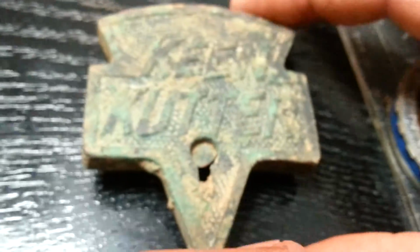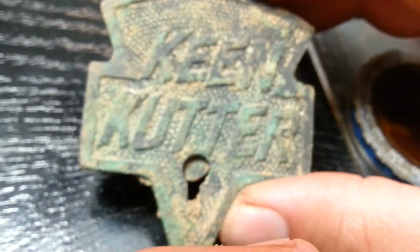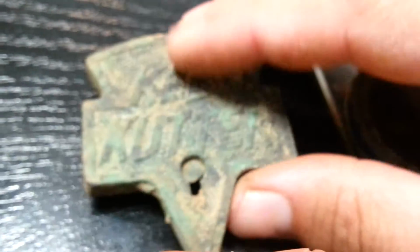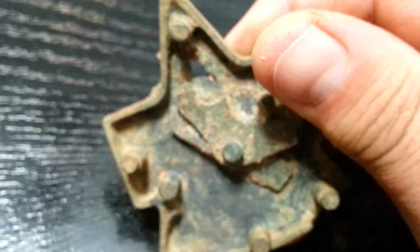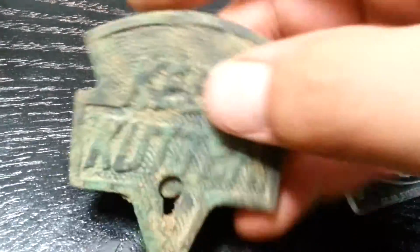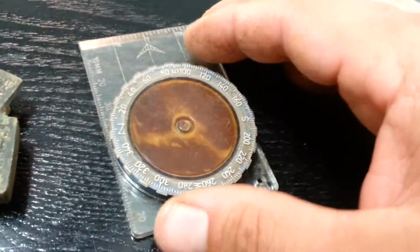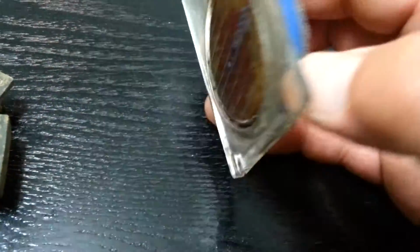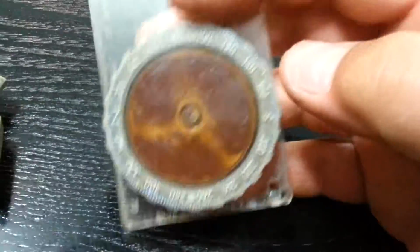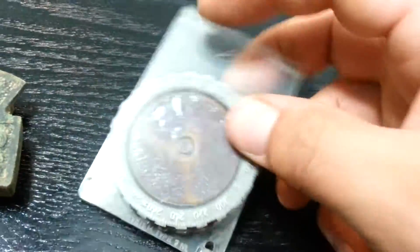This I found near the $50. Keen Cutter. It's half of a padlock. Pretty neat. Kind of corroded. I did look around for the other pieces, but I didn't find them. I found this at the foot of some falls on a local mountain. It was pretty corroded, pretty shot. It's been full of mud and water. It's an old Swiss compass.